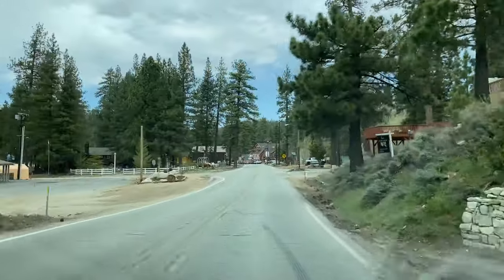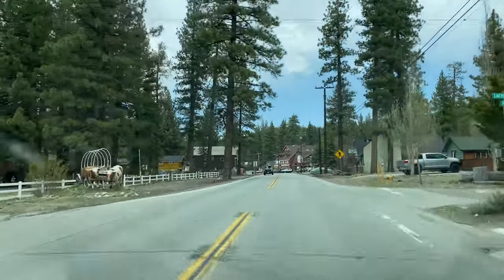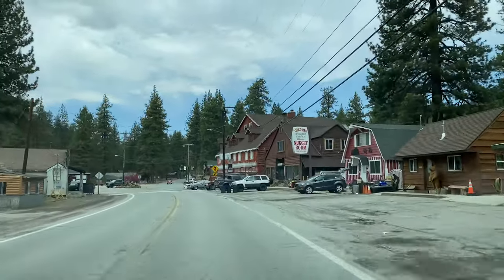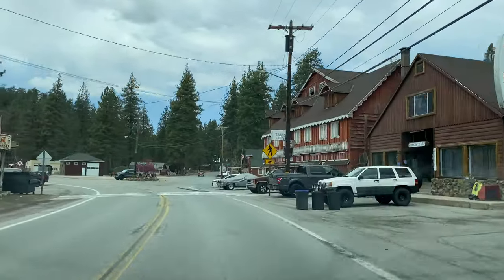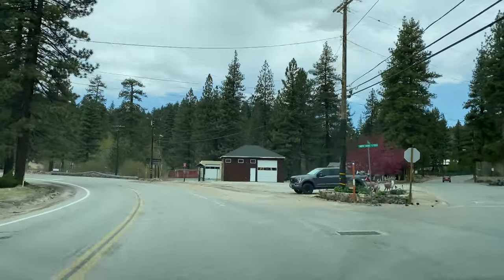All right, so we are in downtown Fawnskin now, folks. Hope you guys are digging the stash. All right, so we are almost here. We want to make a left here.